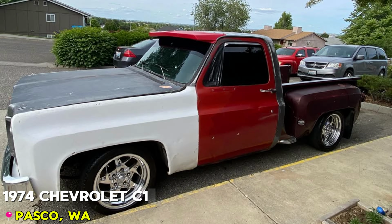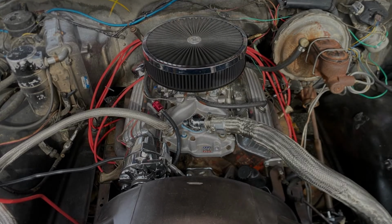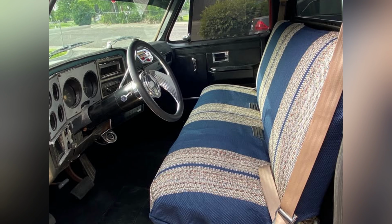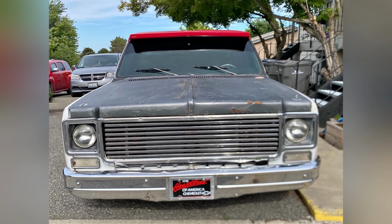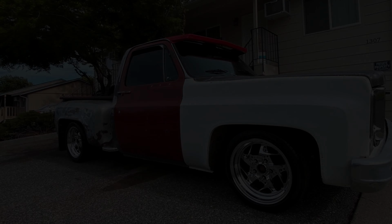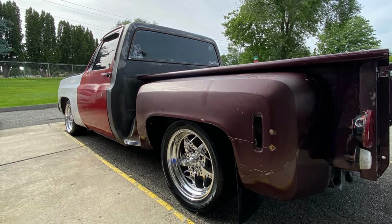1974 Chevrolet C10, price $8,000, features a powerful 350 small block engine paired with a turbo 350 automatic transmission. It has a gray exterior, black interior, and runs on gasoline. Upgrades include a new AVS 2 carburetor, Edelbrock intake, distributor, spark plugs and wires, and a 3-row aluminum radiator with a new water pump for improved performance and cooling.